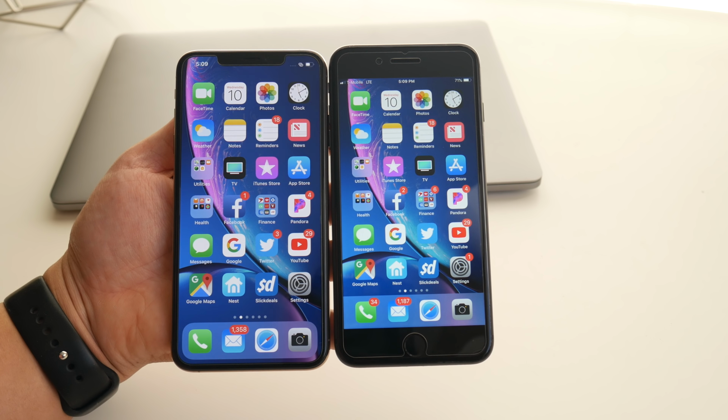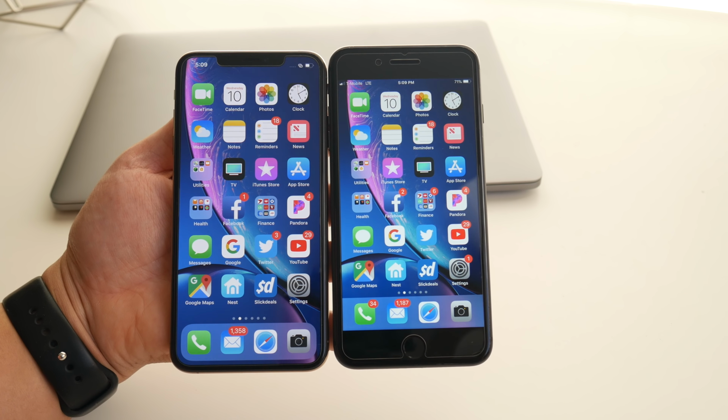Number 4, the price is much more affordable on the iPhone 8 Plus. $699 versus $1099 is a big savings for people who are on the fence between these two. If you're on a budget and want 85% of what the XS Max can do, then get the 8 Plus. It's just an excellent all-around device that I highly recommend. This is one of the best.